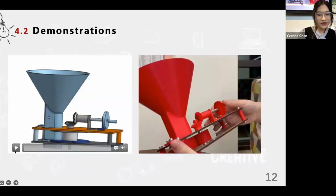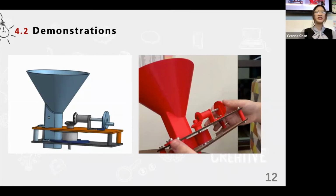Here are 2 videos of the demonstration. The first one is an animation in CAD, and the second one is with my product that I created. As the handle rotates, the gears will rotate and the wheels will rotate with the gear.